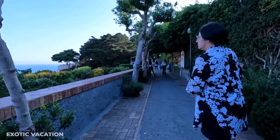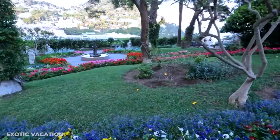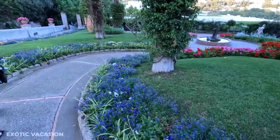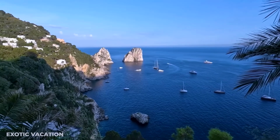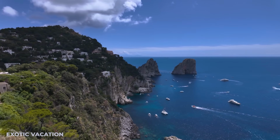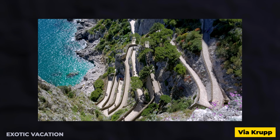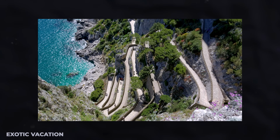Next, we strolled over to Giardini di Augusto, a beautiful garden filled with vibrant flowers and offering breathtaking views of the famous Faraglioni rocks. The scenery was absolutely incredible. On the other side, you'll also see Via Krupp, a winding path that leads down to Marina Piccola.